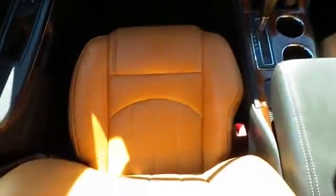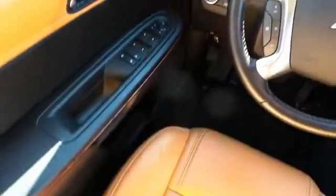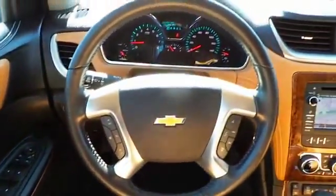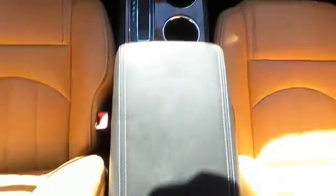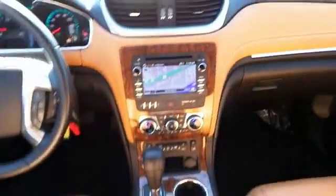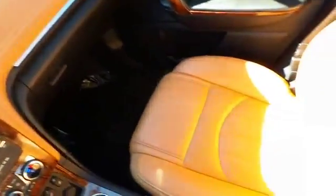Inside you'll find leather seats, heated seats, a satellite radio, an auxiliary input, memory seats, automatic climate control, a backup camera, child safety locks, an adjustable tilt steering wheel, a navigation system.